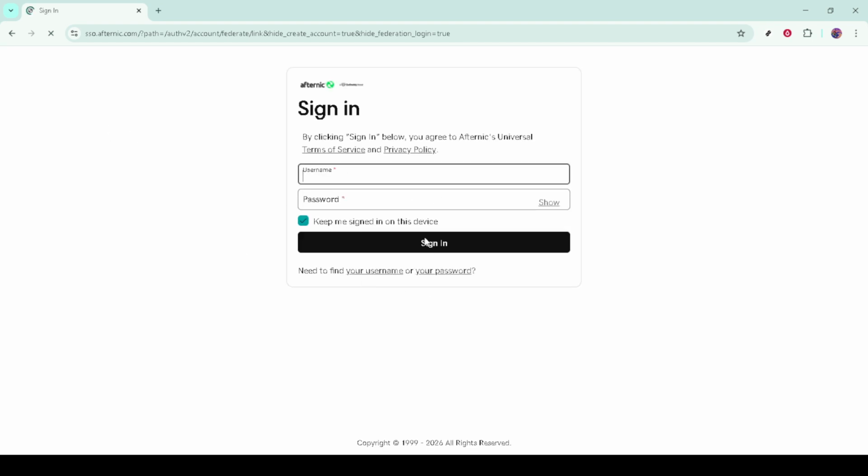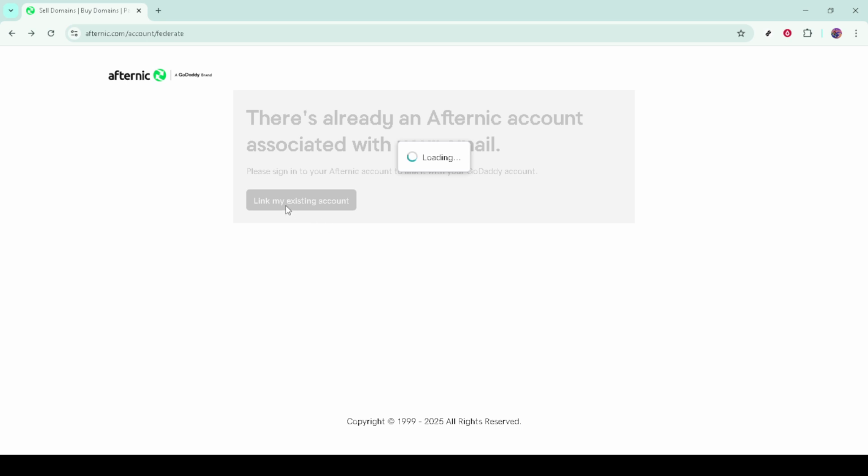Before your listings go live, you may be prompted to complete two-step verification. Keep your authentication method handy, enter the code, and then submit to publish the listing. This verification protects your account and confirms you're authorizing the sale.